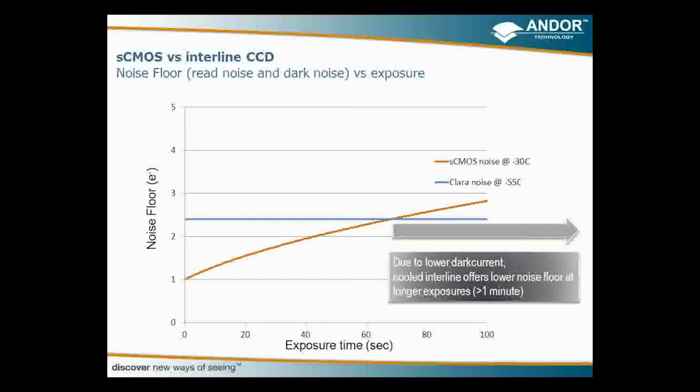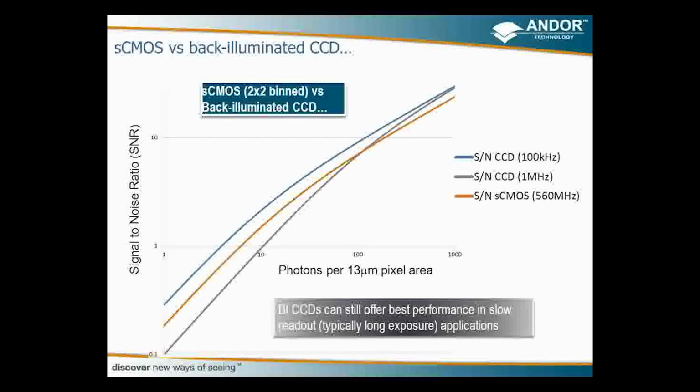It maintains a very, very low noise because of the negligible dark current, whereas even a cooled sCMOS after 1 minute, you'd find that being problematic. So that's a technical reason to stay with interline CCDs for such applications.